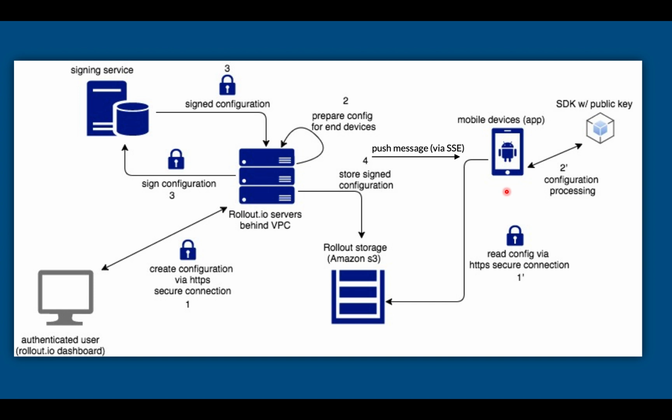The last thing, which is important around this slide, is that we are using the server-sent event protocol to notify the SDKs that they need to download a JSON file whenever you make a change in the dashboard. The idea is to make sure that the speed at which changes propagate to the end devices is very, very fast. So every time you make a change to the dashboard, we push a notification to the SDKs to let them know that they need to download the latest configuration file.